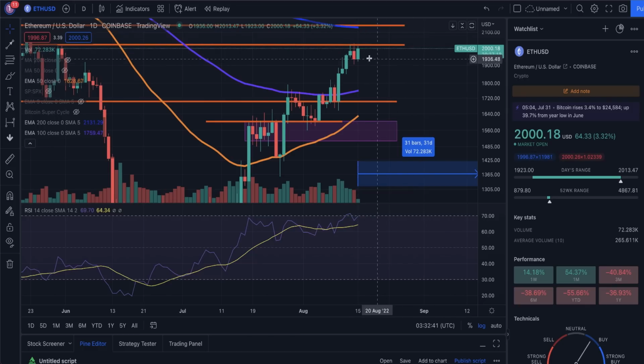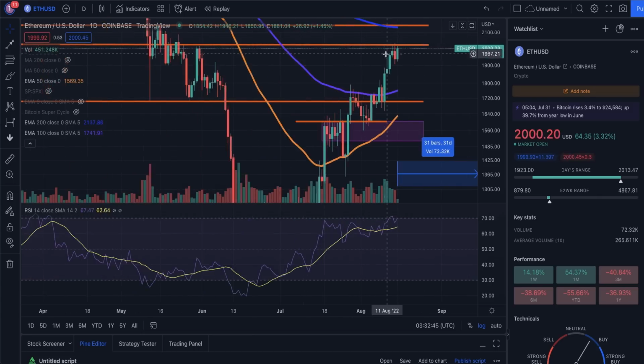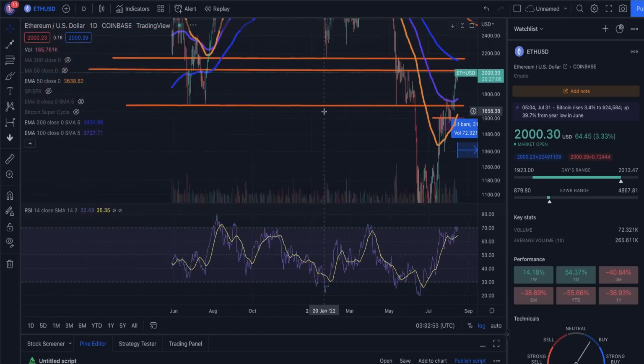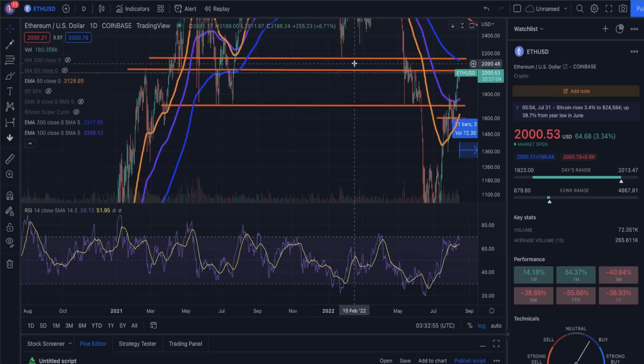$2,000.09, 14 cents, 18 cents. You can see the struggle going on right here. It's a major area of price resistance right here, right? You can see that this was a major area back here in May. We've also got a lot of other price confluence. We go further back in history for the $2,000 area.